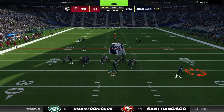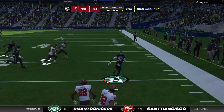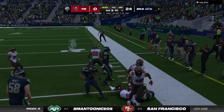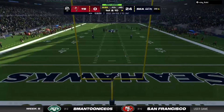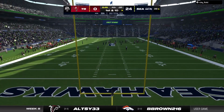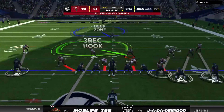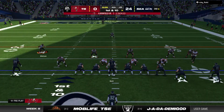Looking to throw. Bush. That's to Cook out of the backfield. Finding room at midfield. And he'll get this down to the 39-yard line. That good for 19 yards as they pick up the conversion on 3rd. So from the 39 now, they'll come up on a 1st and 10.